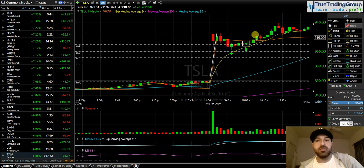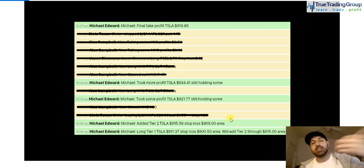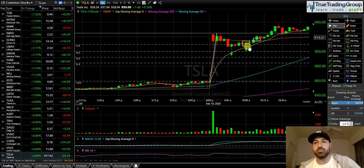If you get above VWAP, the chances of you getting that trade line VWAP crossover begin to increase. So once we popped our head above VWAP right here, I added to a full size tier 2 position to get myself up to a full size position. Here you can see I added tier 2 at 915.56 and my stop loss at 909, which is right below VWAP and right at where the trade line was sitting at the time when I added to that position.